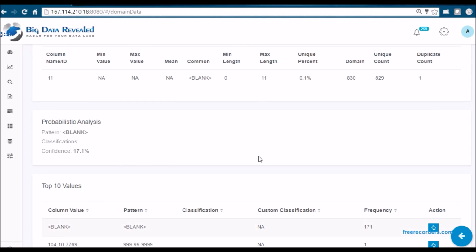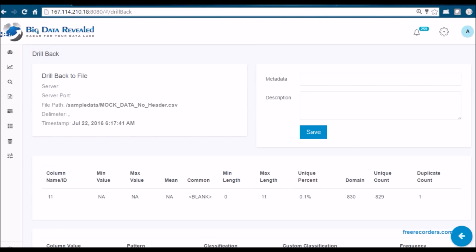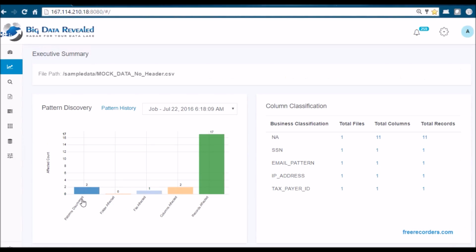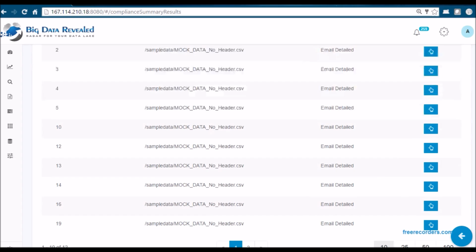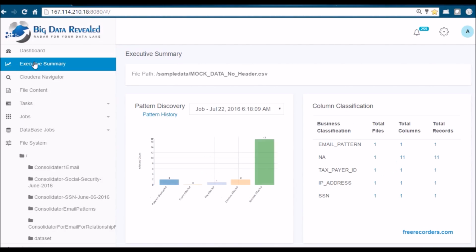Even with the robust discovery features of Big Data Revealed, we have to drill deep into the pattern and data domain values to verify our findings and take valuable time looking into the false positives that may be avoidable if we had the file, column names, and user-defined metadata for each column of the files. Now that I've made my point, let me show you what Big Data Revealed has comprised in file, columnar naming and metadata creation, and storage and collaborative usage.